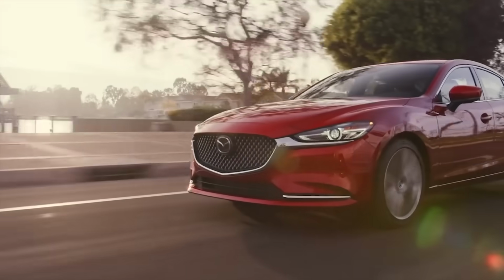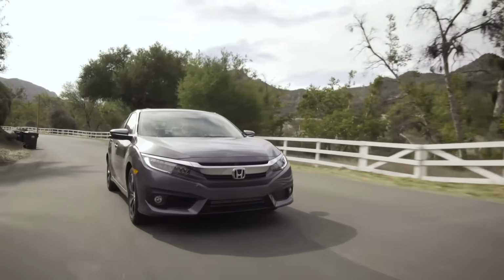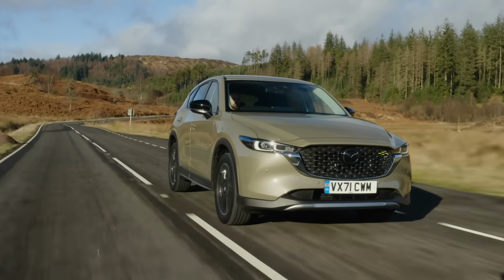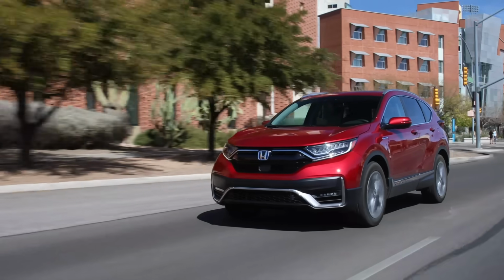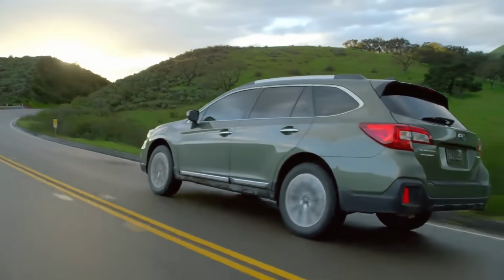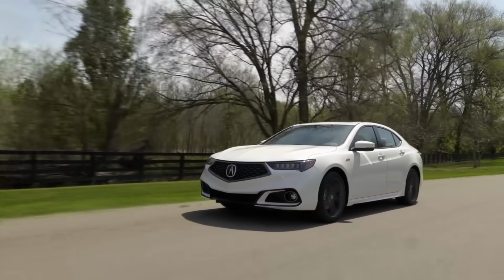I'm going to share 10 of the best reliable cars and SUVs that you can buy lightly used right now for under 30 grand Canadian or under 25 grand US that will last several years with very low maintenance costs and minimal repair concerns. And no, this is not going to be just a list of all Toyotas and Hondas. Even though they make some really reliable cars, there are going to be a few surprises and hidden gems that you don't want to miss.